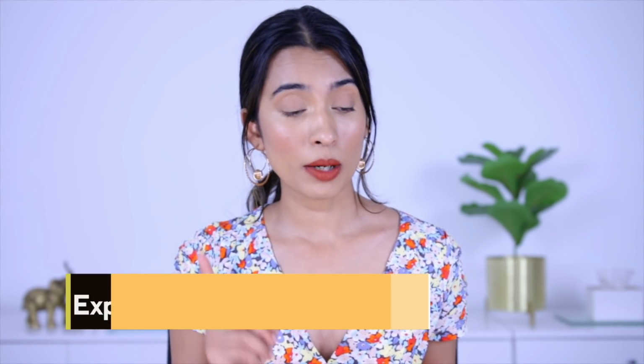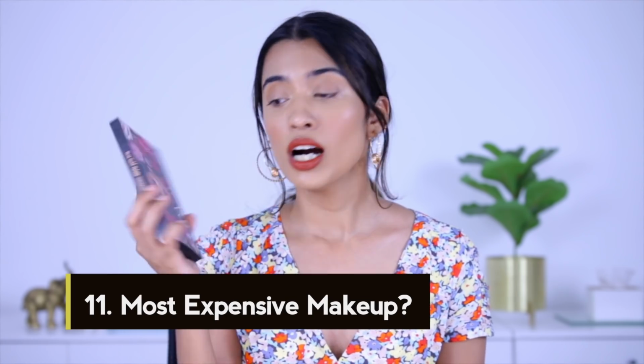The most expensive makeup in my collection has to be the Huda Beauty Rose Gold Remastered palette, because one, I picked it up on a discount, but I didn't pick it up in India. I picked it up from the Huda Beauty website itself. By the time it arrived, the duty and everything just made the palette all the more expensive. So the actual price of this is 5,300 in India, but yeah, I ended up paying a little bit more. I could have just bought it on Nykaa.